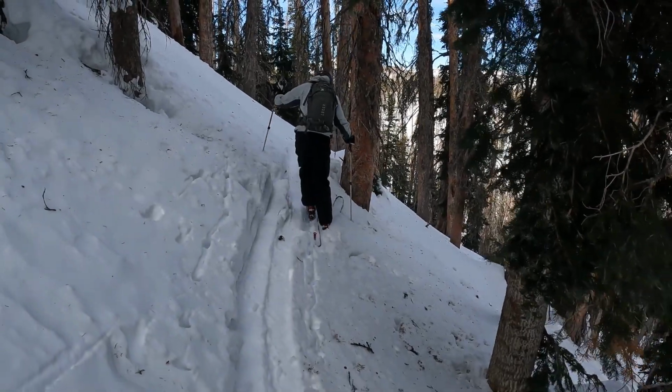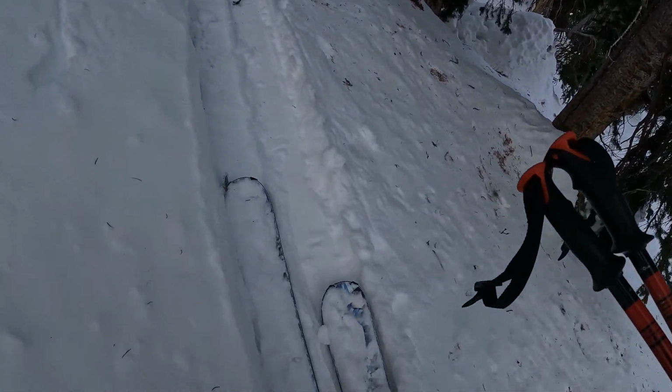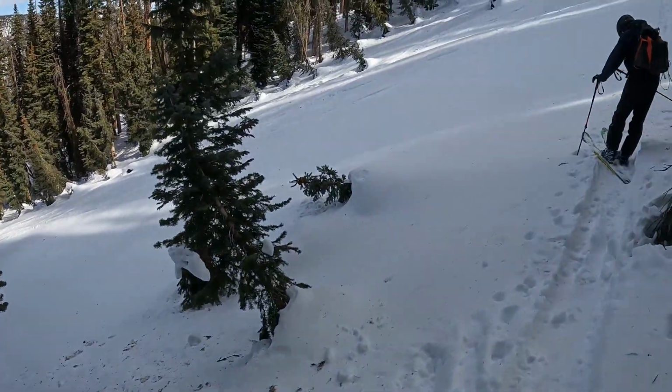So our idea didn't work out as planned. It kind of cliffs out and gets a little sketchy. So we're going back. I'm just walking backwards. And then we're gonna go down and back up just across instead of around. So that's the plan.